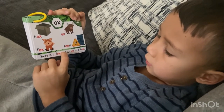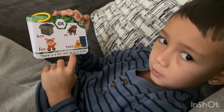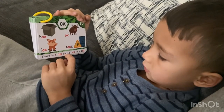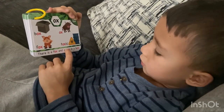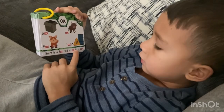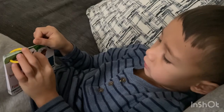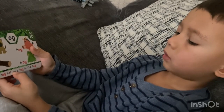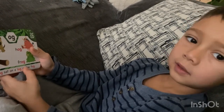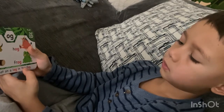1, 2, 3, 4, 5, 6, 7. I'm done. There is a fox. Sound it out. Good. It has an N at the end. Good job. Good reading. Fox. Frog sat on a log. What is it? Frog. Good job. All right.